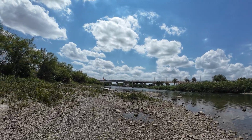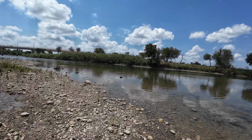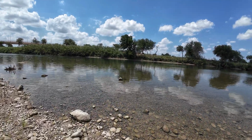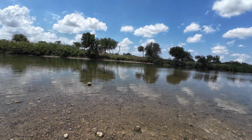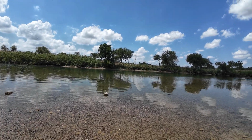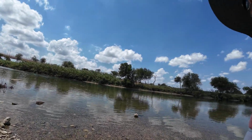So there's the bridge to get back across. And yeah, this is pretty placid. Oh yeah, I hear people playing in the water. But that's the US right there. So, I mean, real easy to wade across.